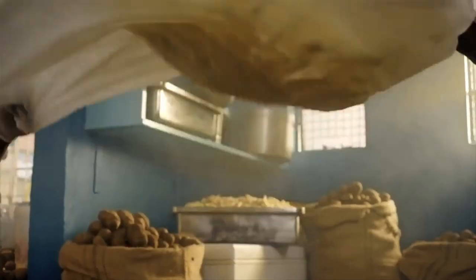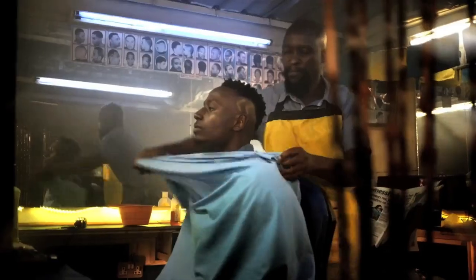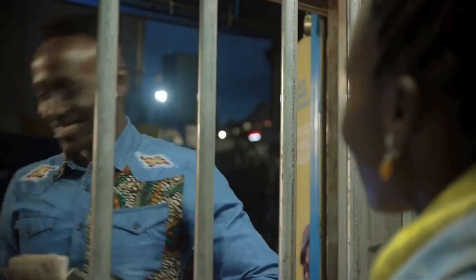T-Cash is here. The faster, simpler way to send and receive money, make payments, and buy goods and services. It's time your money moves like you. Visit a T-Cash agent and register today. Telkom, moving with you.